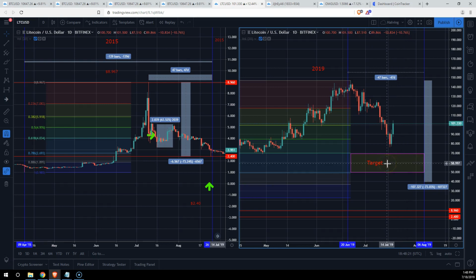What a target means, by the way, it doesn't mean I'm going to automatically buy there. It means that's where I'm going to start looking for structure. So that's where I'm going to start looking for reversal signals that would make me want to buy the coin. And if it falls through that and goes to 40, 40 is the type of area that I would be very aggressive on. Okay, I wouldn't be looking for structure so much. I'd probably be buying on price alone, depending on the market conditions.